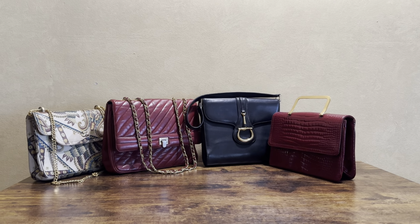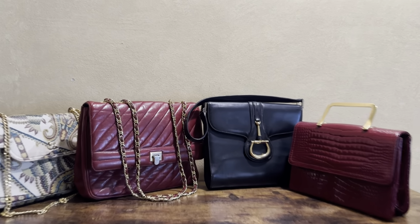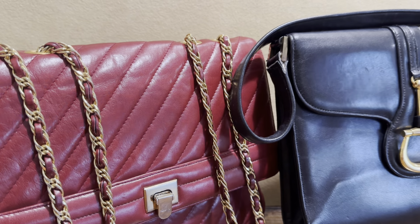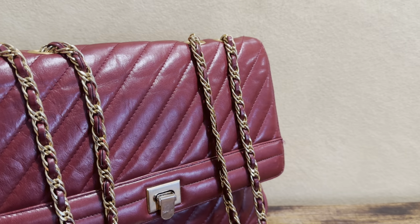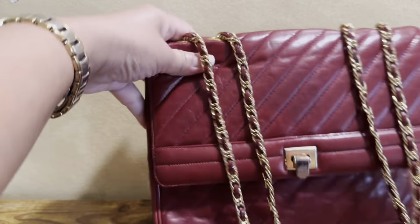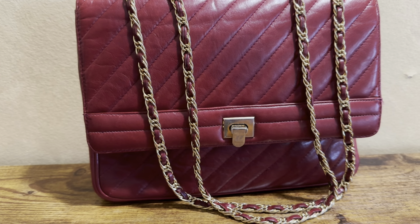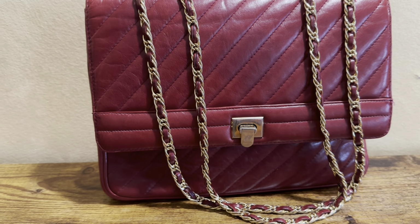What I would do is feature each one of them. Okay, all right, let's go. Let's move some of them. Geez, this is a very well-made handbag, and it has that Chanel-esque chevron look to it.